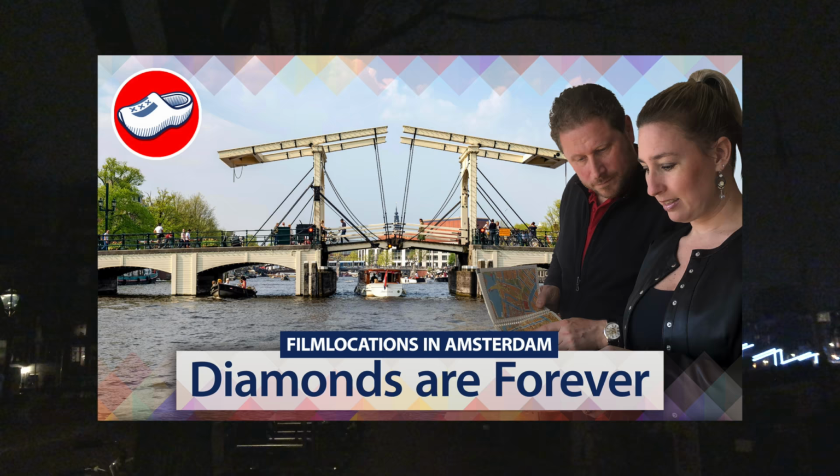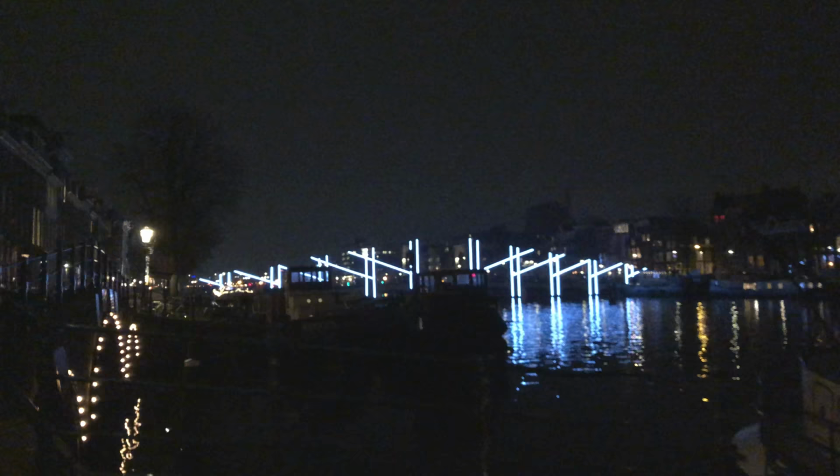Speaking of film locations, of course, films are being shot in Amsterdam, and of course one of them is James Bond Diamonds Are Forever. And on the skinny bridge, and on the side of the skinny bridge, some scenes were shot with Mr. Wint and Mr. Kidd on the bridge itself. And in the distance, you could see Sean Connery as James Bond. And if you wanted to know more about film locations of James Bond in Amsterdam, of course we have a video.